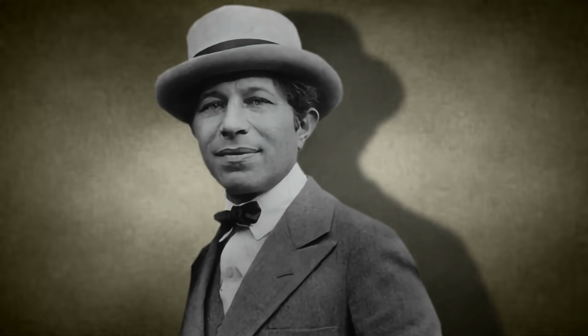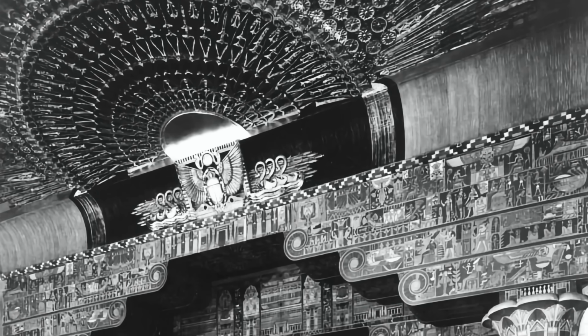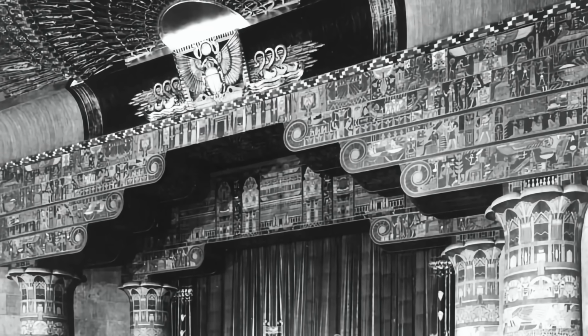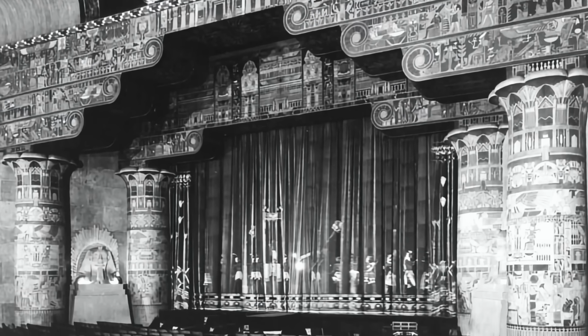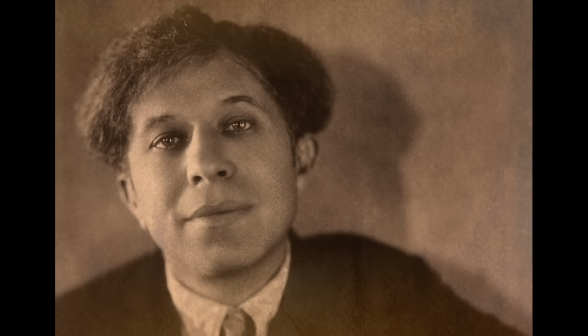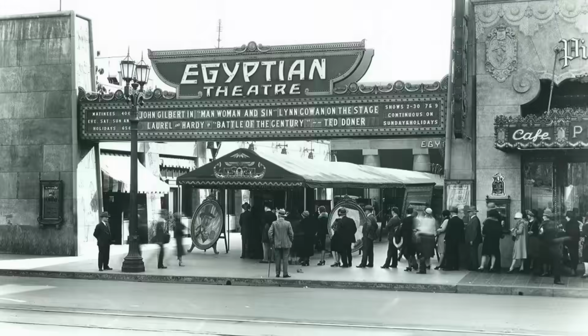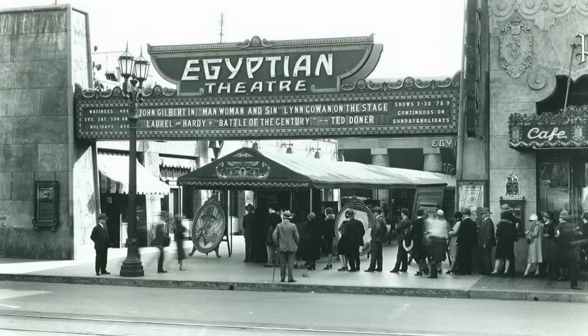Grauman left the Yukon in 1900 to join his family in California. While in San Francisco, Sid saw a movie playing at the Cinematograph Theater. Sid soon realized how profitable the movie business had become and tried his own luck with it. With his dad as a partner, he began buying up theaters, of which 2 were destroyed in the 1906 San Francisco earthquake. Sid moved out of Los Angeles to nearby Hollywood.